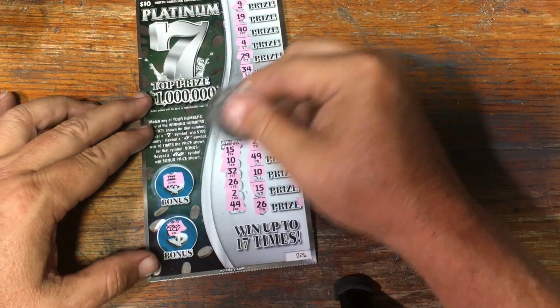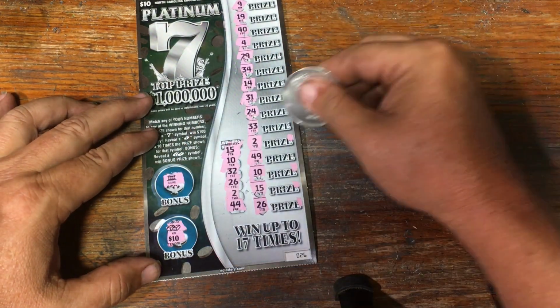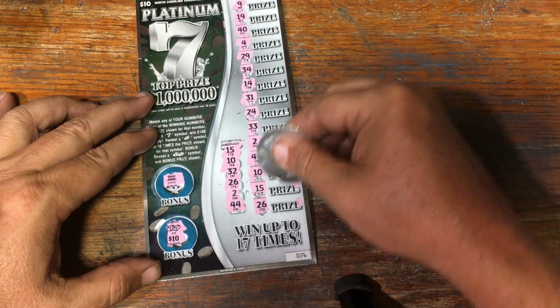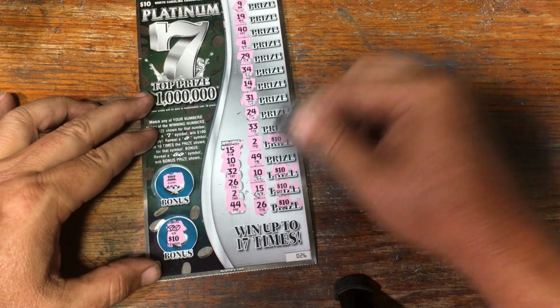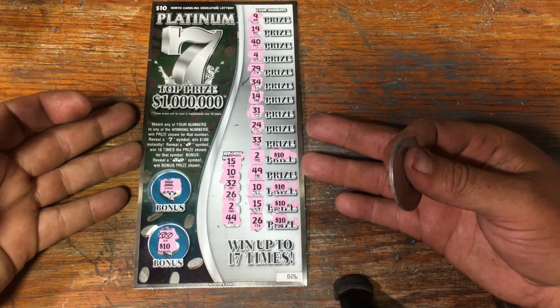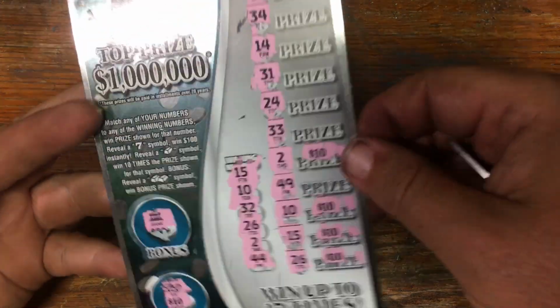Nice. Our bonus is 10, 20, 30, 40, $50 ticket. Look at that, $50 ticket, and we're 3 for 3.